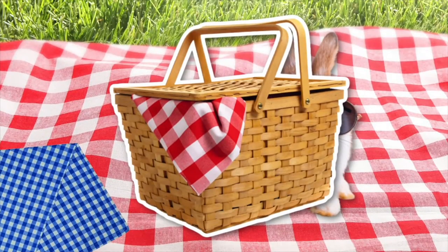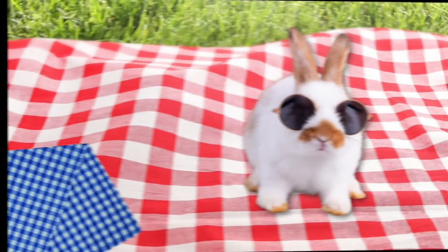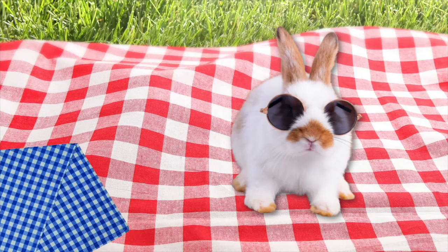The next game is called Picnic Peekaboo Animal Version. I'm super excited about this one because I created it myself. Show this picture right here and say, all right guys, can anybody guess what animal is hiding behind the picnic basket?